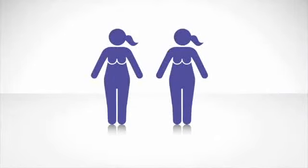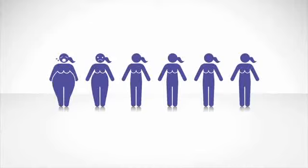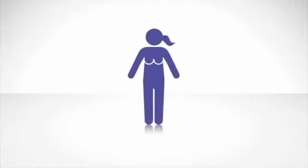If their calorie goals had been based on these formulas, they would have actually gained weight. One woman's RMR was so low, she would have been eating in excess of 700 calories a day. What about the 10% at the other end of the spectrum? Even significantly underestimating caloric needs can be a problem.